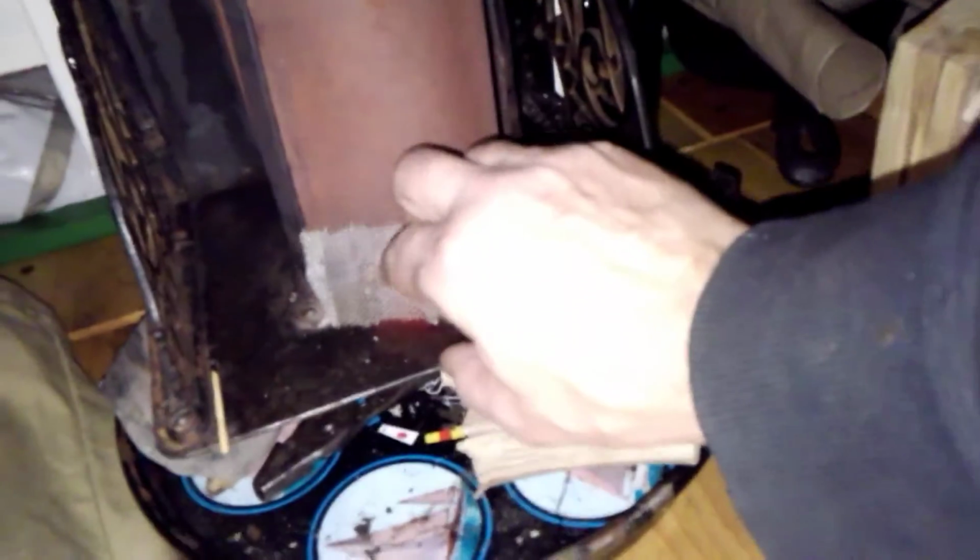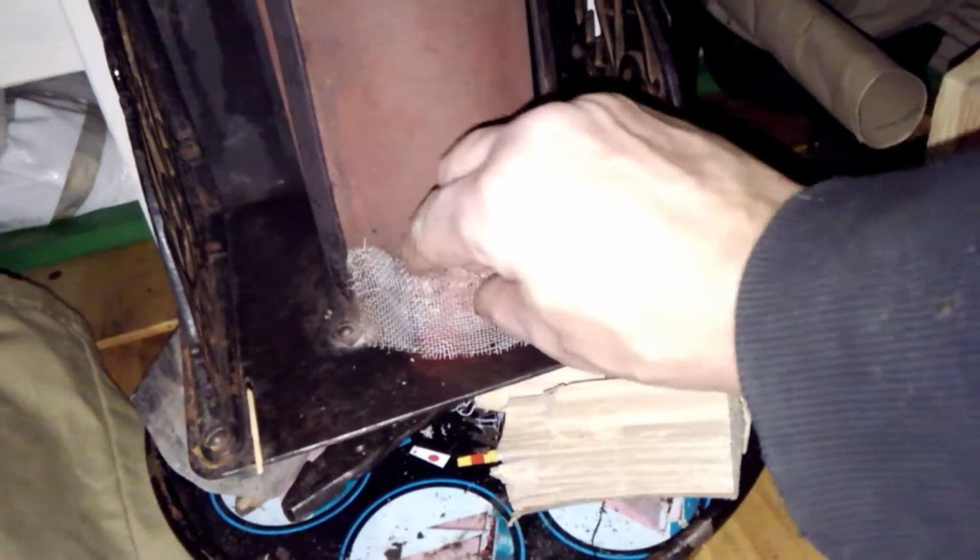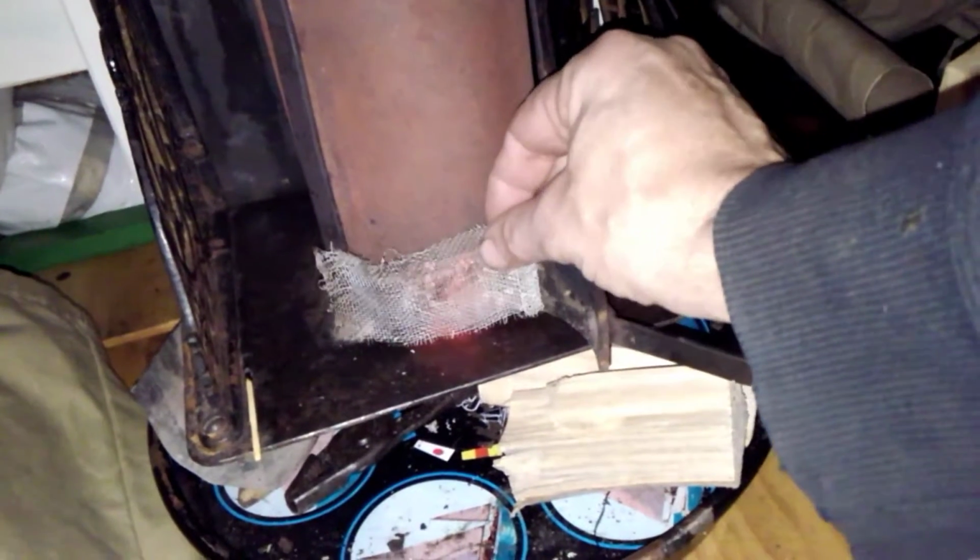Just a metal tray here under the stove to catch any ash that may fall out. And then I've also got a screen that I can set across the front of the stove. I'll just sort of hold in place like that, and that tends to keep any sparks fairly well contained inside the firebox.